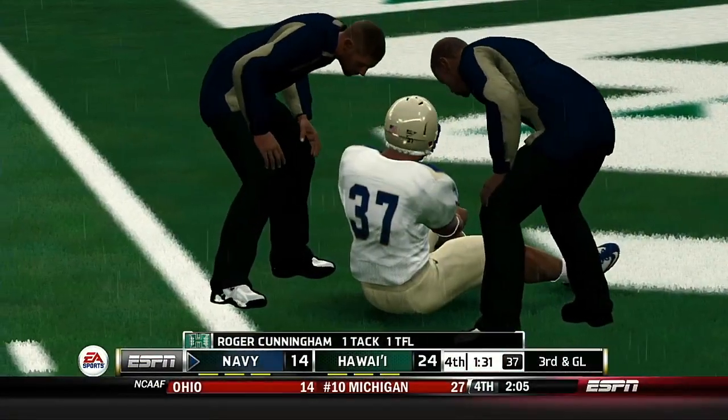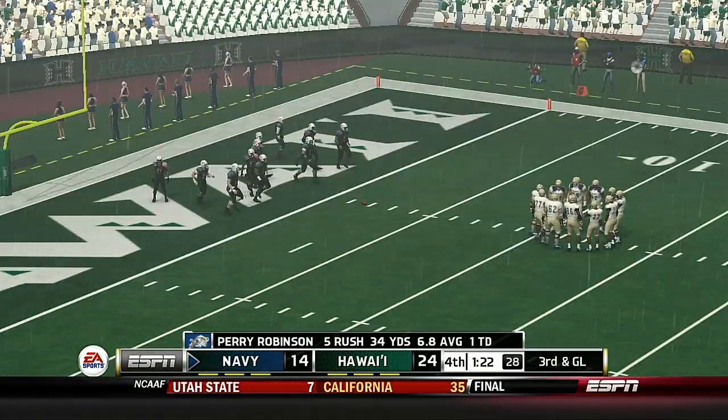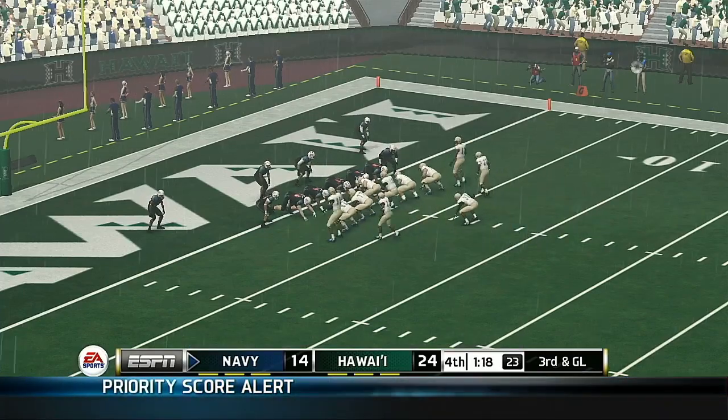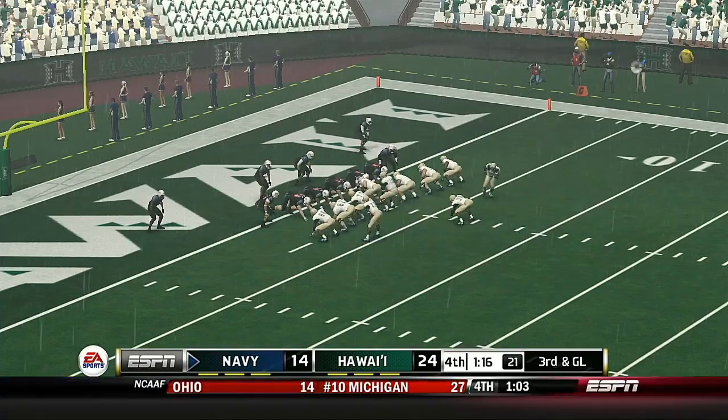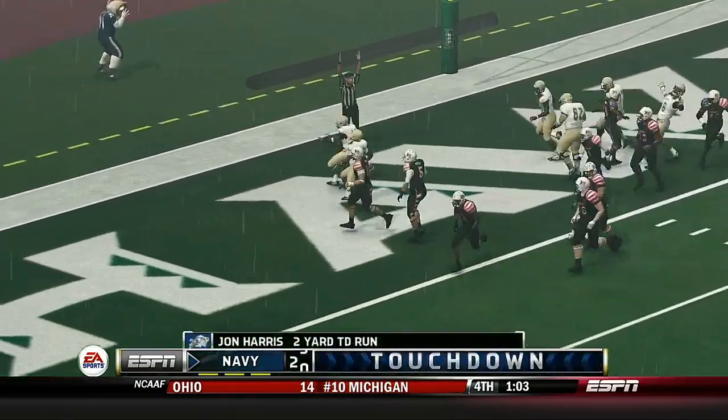Right around the two-yard line. Good job by the defense to overpower the offensive line and drop the back for a loss. Never want to see a kid down on the field after a play. Not sure what happened, but hopefully it's nothing serious. This is where the defense makes a name for themselves. It's third down and goal from the one. Touchdown, Navy!